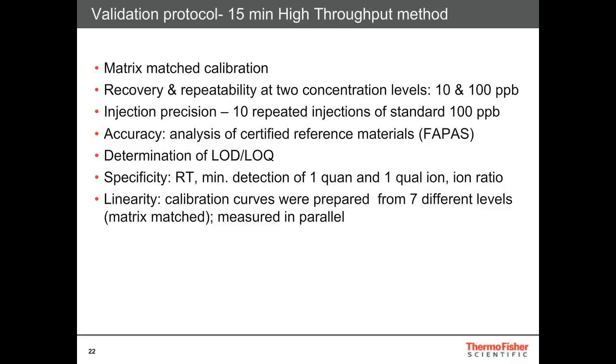of our method. European Union guidelines for single laboratory validation and pesticide residue analysis were used to establish method performance criteria, including linearity, matrix effect, LOD, LOQ, precision, and accuracy. All method performance parameters were compared to the relevant legislative requirements and MRLs.